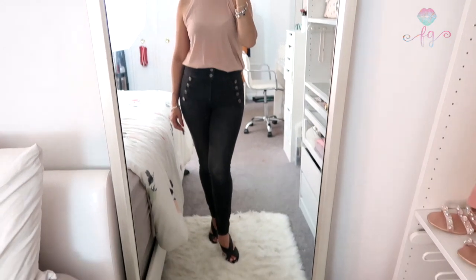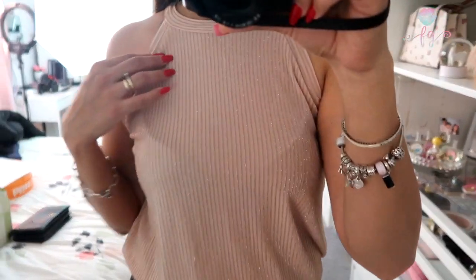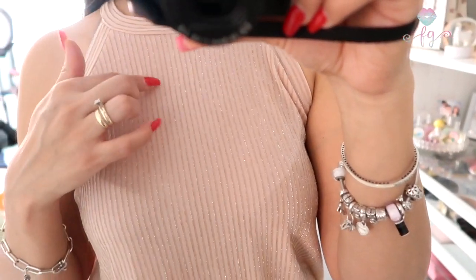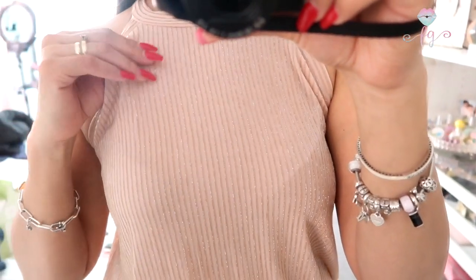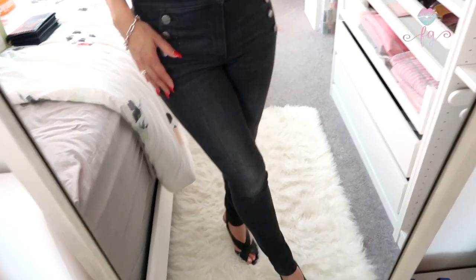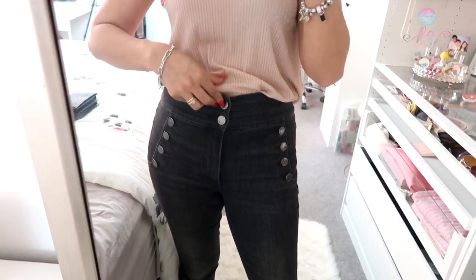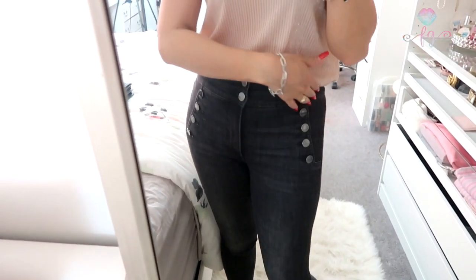So here I have this other outfit, and let me show you guys this gorgeous top. This one here is from Nordstrom, and I don't know if you guys can see it in the camera, but it has this little sparkle all through the top. It's so pretty, very soft, and then it also has this round detail here on the neck. And then I'm wearing these jeans here, also from Express. I told you guys I love their jeans. These are also super high-waisted, and they have this really nice button detail all on the side here.